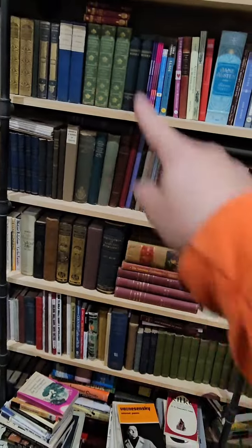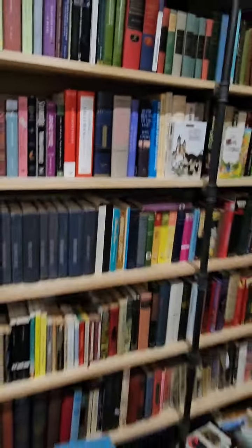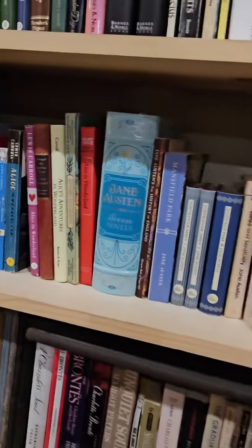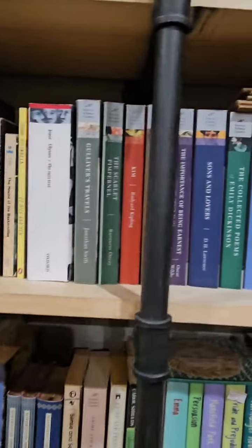Let's take you down here. I think there's a section. This is older American history books, kind of in that little section. We got classic literature, fiction, and poetry, kind of from there to there. Got a nice little section of Jane Austen. We got a bunch of copies of Alice in Wonderland. Again, tons and tons and tons of the classics.